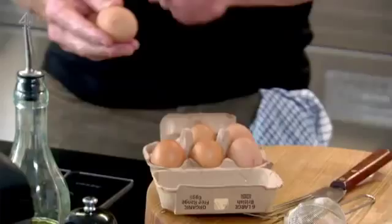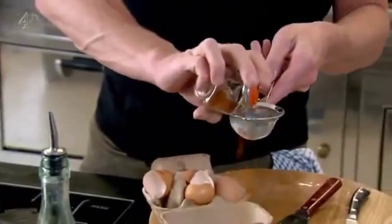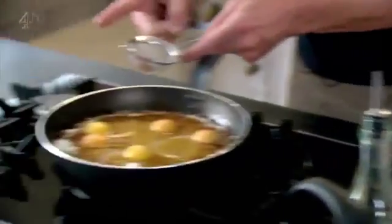I'm going to use the hash brown as a bed for my baked eggs. Crack in your eggs nice and gently. Just a little sprinkling of the cayenne to make the eggs a little bit spicy. Then into a preheated oven for 6 to 8 minutes.